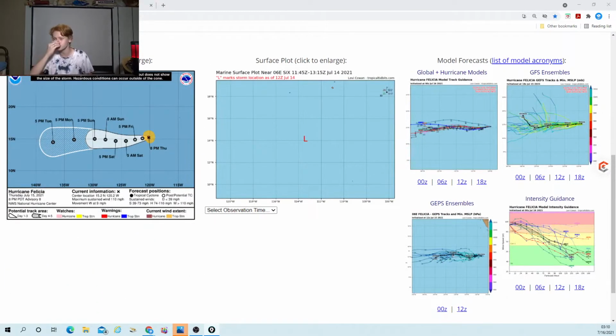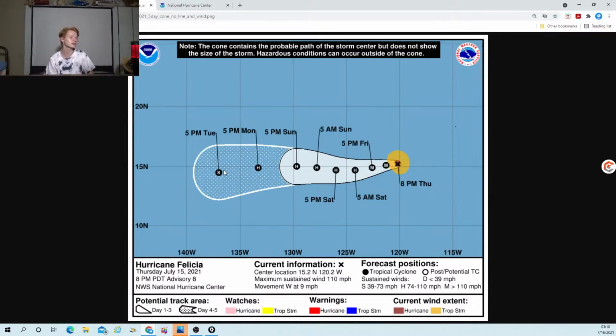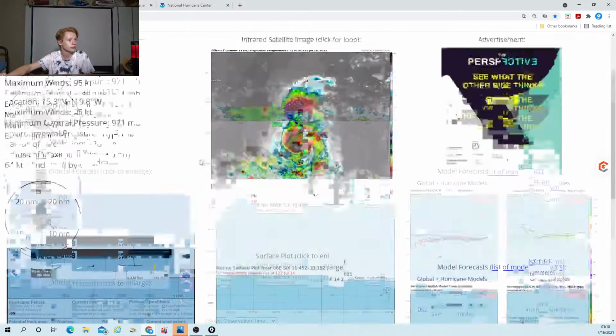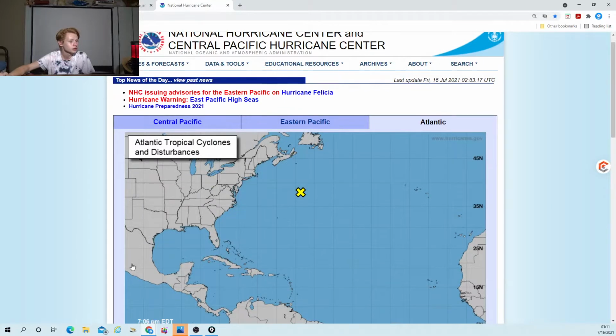Why not? So again, this is the latest forecast track from the National Hurricane Center as of 8 p.m. Pacific Daylight Time, 8th advisory, Thursday, July 15th, 2021. Hurricane Felicia is currently located at 15.2 degrees north, 120.2 degrees west. It is almost a major hurricane with winds at 110 miles an hour, 95 knots. This storm is continuing to intensify even more. So currently here it is.